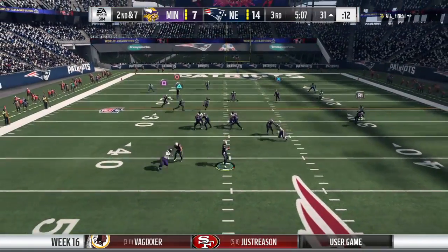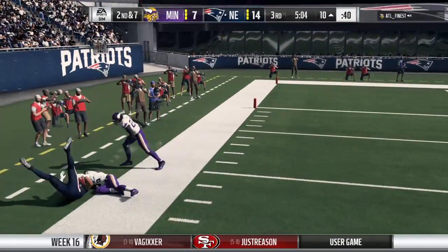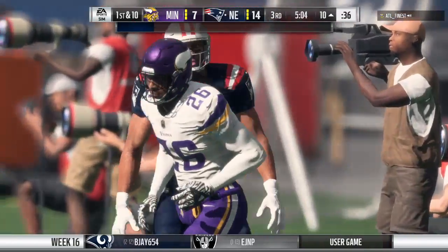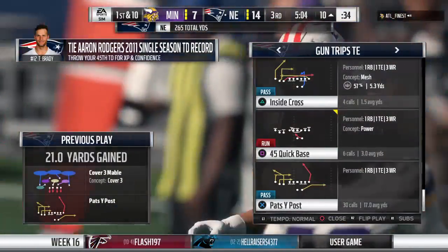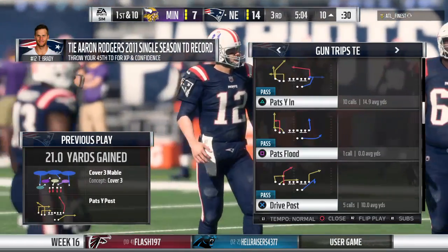To throw on 2nd down. Brady. That is caught right at the 10-yard line. And a nice gain of 21 yards. I've got to make sure that I don't take Tom Brady's greatness for granted, that we make it routine. How about that throw right there?